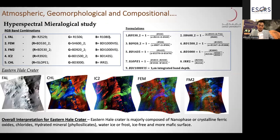So after investigating geomorphologically, mineralogically, and atmospherically, we wanted to see how the chemical diversity and the mineral diversity are varying in the area. So we did the iron oxide mapping as well as the ice mapping and the chloride mapping for different parts of the Esimov crater as well as the Hell crater.